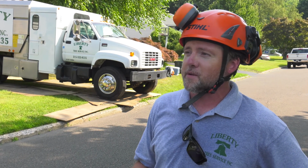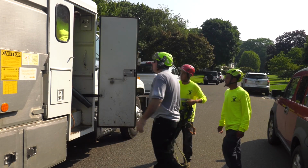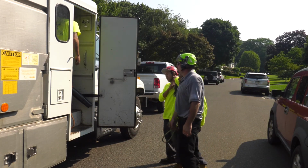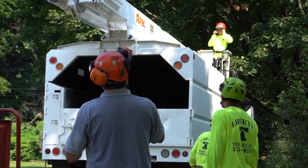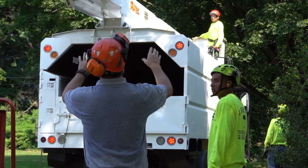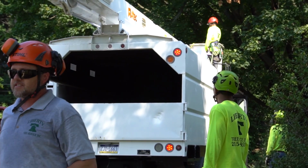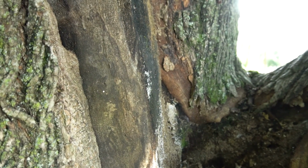So as much as we like to come out and have good news for somebody, we came out here for a branch that had fallen off the tree, and the homeowner was interested in knowing if the tree could be saved. They were really hoping it could be saved, and we were too. We like to save trees whenever possible. We were able to determine that the tree was only going to decline more and that it was going to present a risk to the family in the backyard where they do like to spend a lot of time.